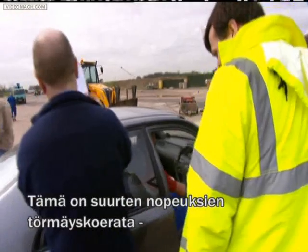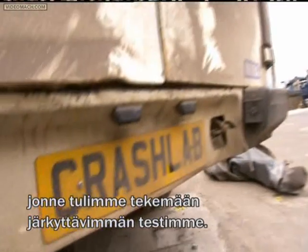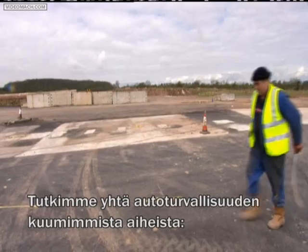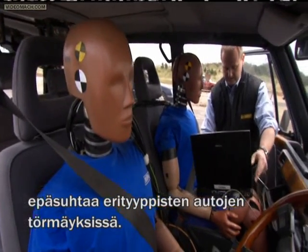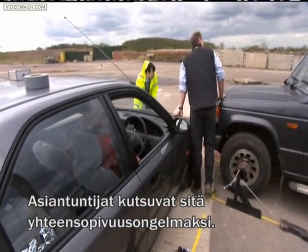This is a high-speed crash test facility, and we're here to perform our most shocking crash test yet. We'll be investigating one of the hottest topics in car safety, the mismatch that happens when cars of different types collide. What car crash experts call the compatibility problem.